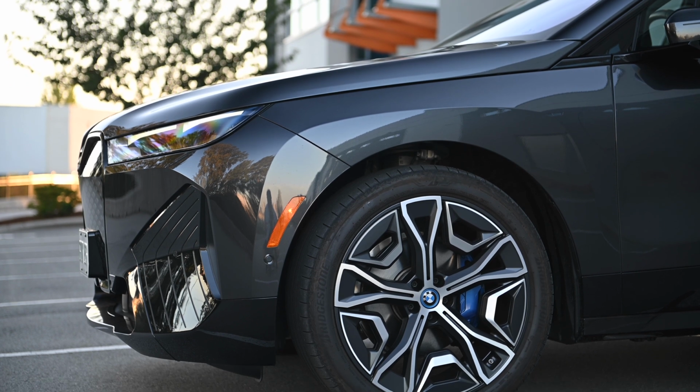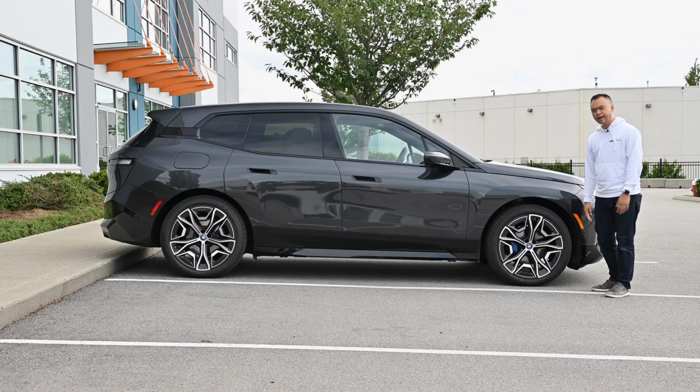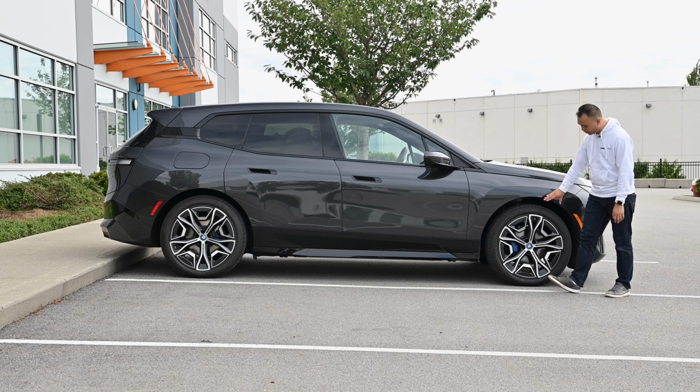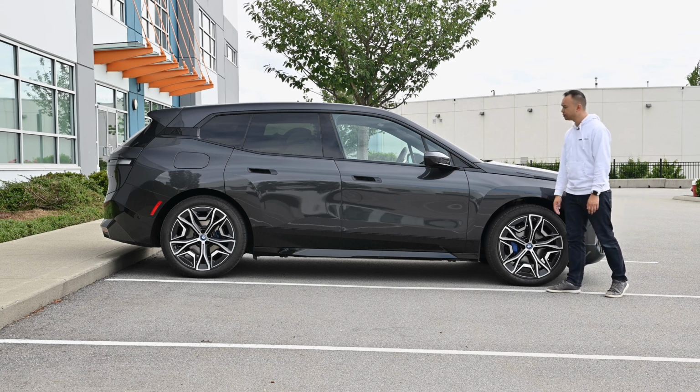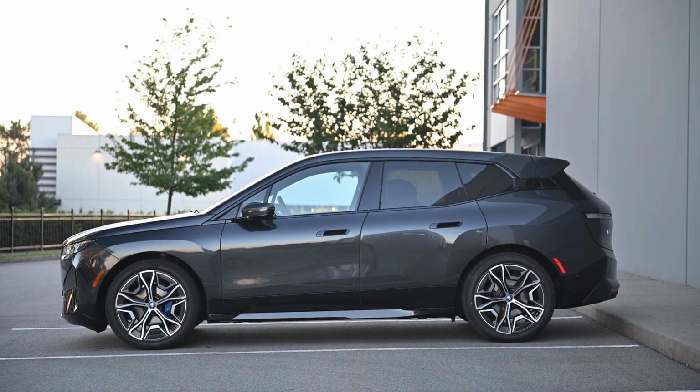On the side here, we get 22-inch wheels, and I do like them. They're not your standard typical EV wheels where generally it's flat for maximum efficiency. They actually put some work into it to make it look kind of cooler. The side profile is pretty typical, right? There's nothing too much about it really.